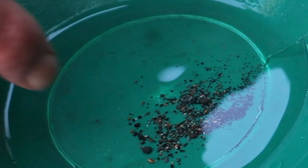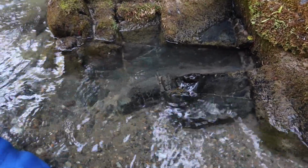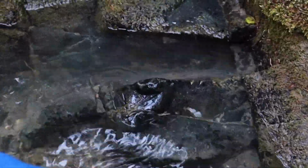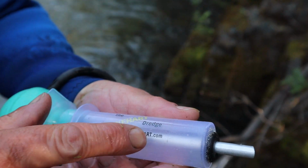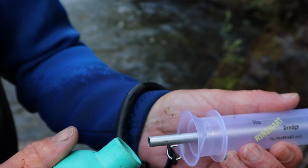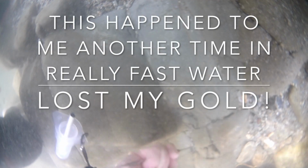Okay, see anything? But we do have the crack cleaned out, I think. Let's take a look in there. Let's see if there's anything hiding. I'm going to take something new for me. It's called the Reinhardt dredge. My only concern using it in the faster water is I might lose this. It doesn't really stick in all that well.